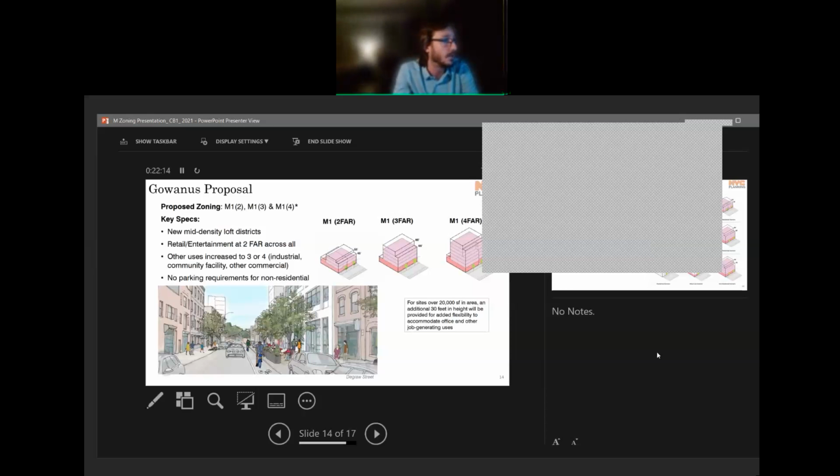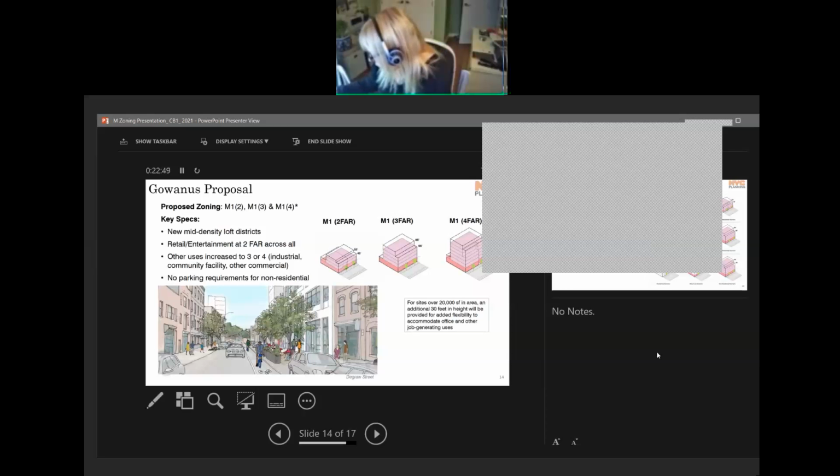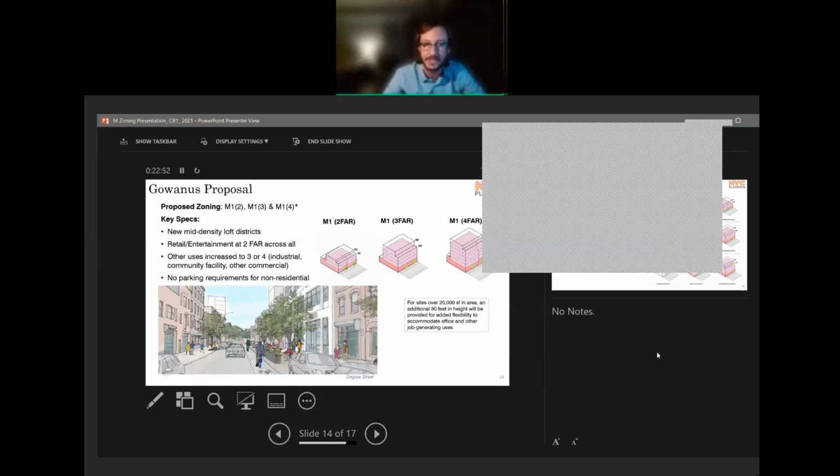So what we're proposing is to create new loft-like industrial envelopes. And when I say loft, it's not the residential loft that you may be familiar with. It's industrial, commercial, and manufacturing loft buildings. These are the examples here. They allow for slightly bigger envelopes. The dotted line is how big a building could be built, which allows for more flexibility with floor to ceiling heights, dormers, and so on. And it allows for slightly more FAR.